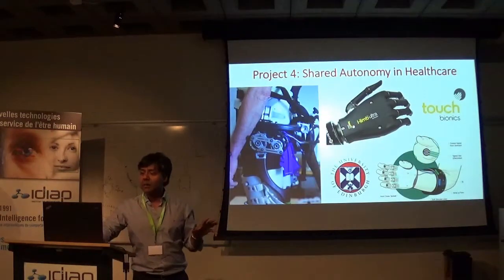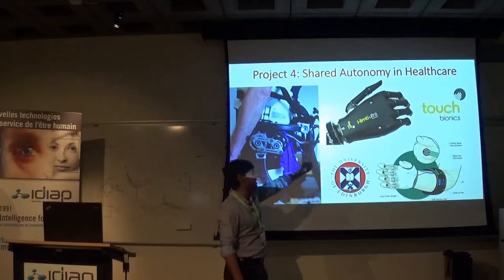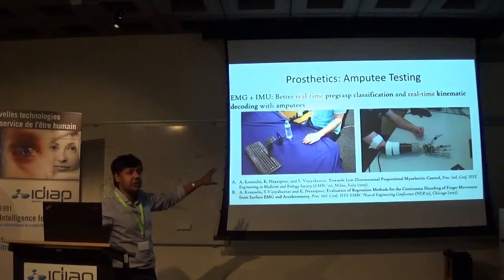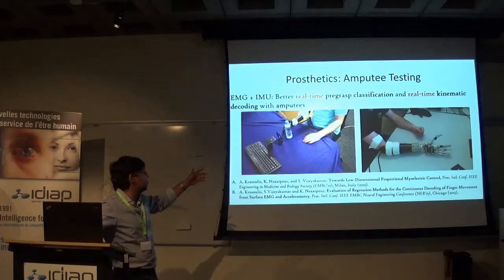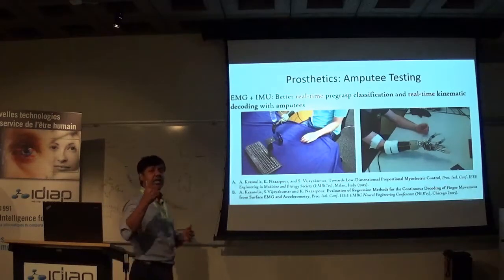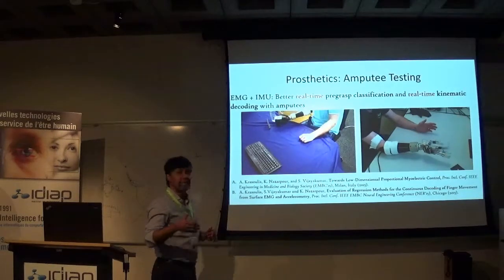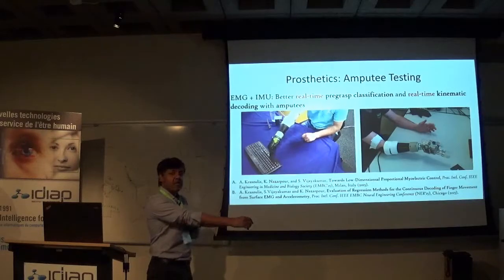And finally, we also have some work on shared autonomy in healthcare, where we've done significant work on upper limb prosthesis in collaboration with Touch Bionics, and there's some recent work with some exoskeletons from Pisa, from Santa Anna's exoskeleton. So here's some work on prosthetic amputee testing that we've done on using predictive techniques for figuring out or pre-shaping the grasp on amputees so that people can do what we call pre-grasp classification. This is where shared autonomy, again, it's the same theme of shared autonomy coming together, because we are devolving some of the pre-shaping of the grasp to the autonomy elements, and the open and close is still being controlled by the people who are actually varying the EMG sensors.